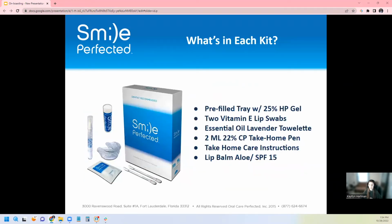If you want to go ahead and grab a kit just to kind of go through it as we're talking about what is inside. The first thing you'll see is the pre-filled tray. It comes in a silver pouch, which is sealed with argon gas, which is an inert gas. It keeps the gel inside super fresh. The gel is a 25% hydrogen peroxide mixture. It has potassium nitrate to lower sensitivity within the teeth. It has menthol for a cooling, numbing effect on the patient's gums. And it also has spearmint flavoring inside as well.